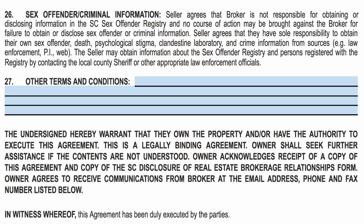Obviously, if this is occurring in a particular area, this can affect a seller. However, the state in this document specifically says that we're not responsible for obtaining or disclosing it in any way, shape, or form. If the seller wants to get this when they go to put their house on the market, we should advise them to contact their local county sheriff's office to get that information. But we are not going to do it. We're not going to obtain it. We're not going to disclose it, because that's what this document says.